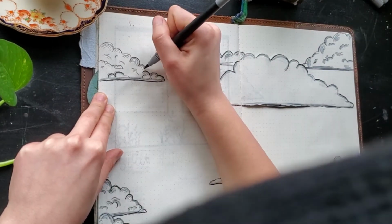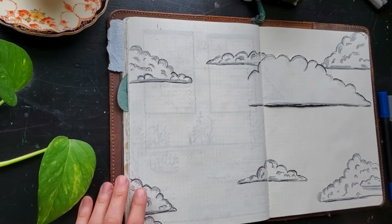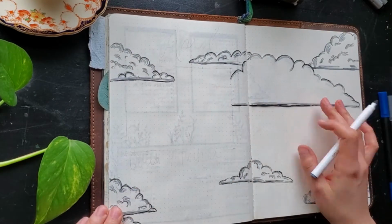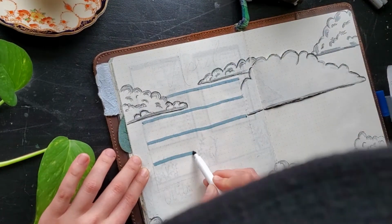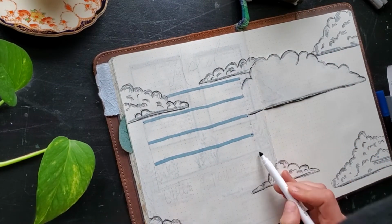Because I am intending to write on my Dutch door cloud, I don't go in and add as much texture because I need to write on the cloud on both sides. So I just outlined that one with some gray and did some little extra detailed lines, but I kept it pretty simple.